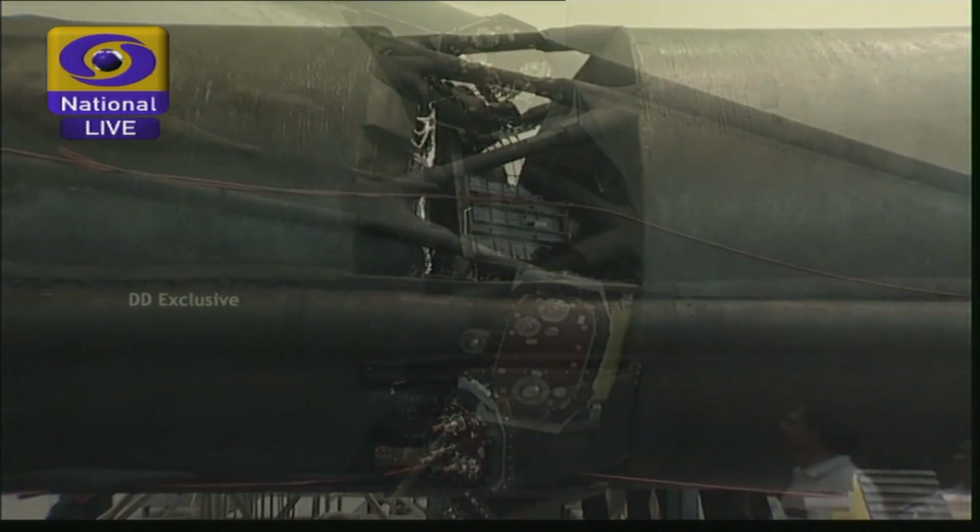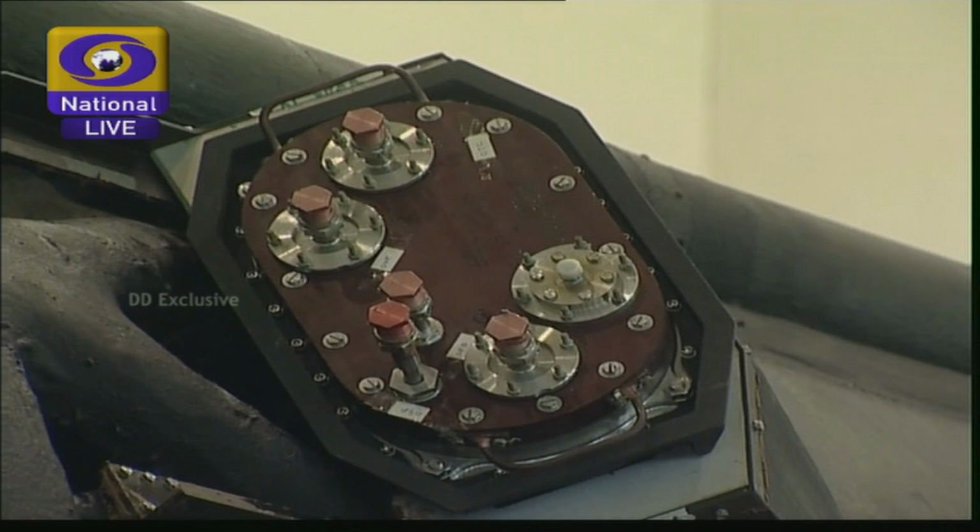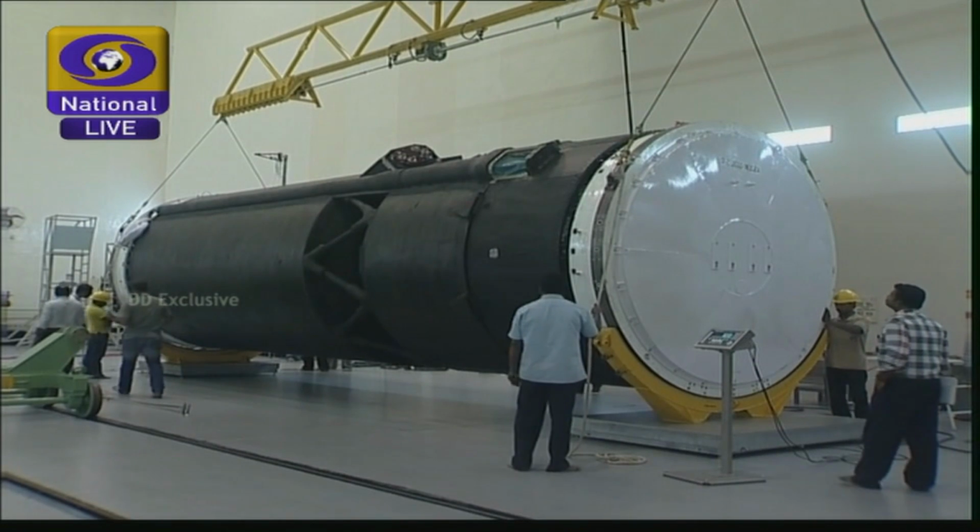On your screen is the most important stage for the today's mission, the cryogenic stage, which has been indigenously developed by Indian Space Research Organization.